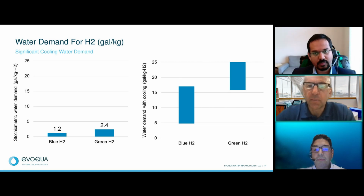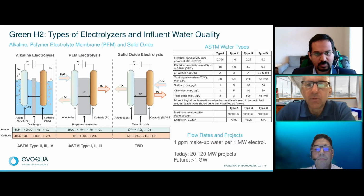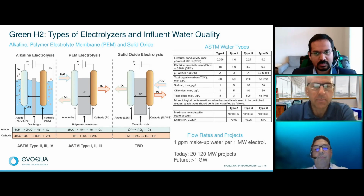So next up is a question about water quality grades. The question says, I understand that the water quality grades types 1 to 4 are for the feed water for electrolyzers. So is there a minimum quality for cooling water in the electrolyzers? Like a minimum quality standard.